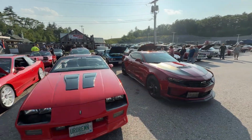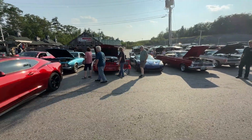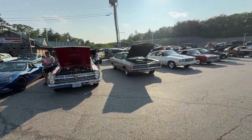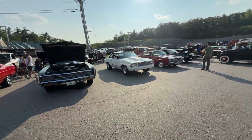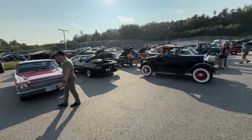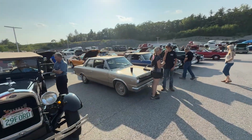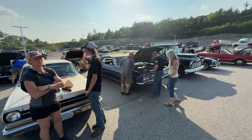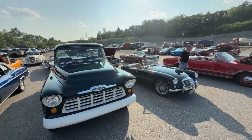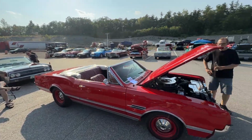They stack them in 3 deep. So I'll take a walk by, check out some cars, and go make some new friends. Good variety of stuff in attendance tonight. Mostly old stuff. Some new stuff kind of mixed in here and there.